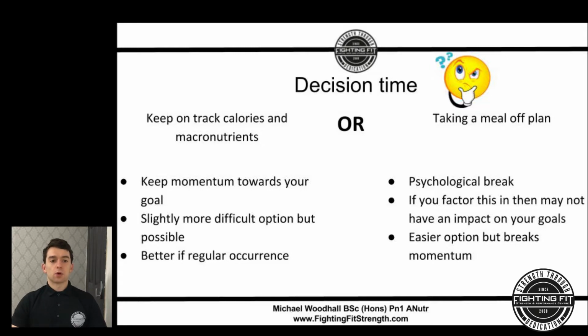If, for example, you were going to go out for lunch every single day of the week, what I might suggest is that you actually try and maintain on track with your calories and macronutrient goals, because this is a bit more of a regular occurrence. If it was once a fortnight that you were going to be spending some time with friends and socialising, maybe it is slightly better to take that meal off the plan. And there's certain things that we can do to try and limit the impact that it would have towards your goals. I'm going to go through them soon.